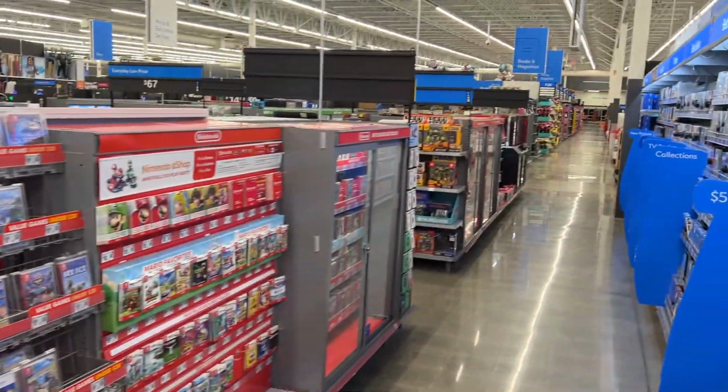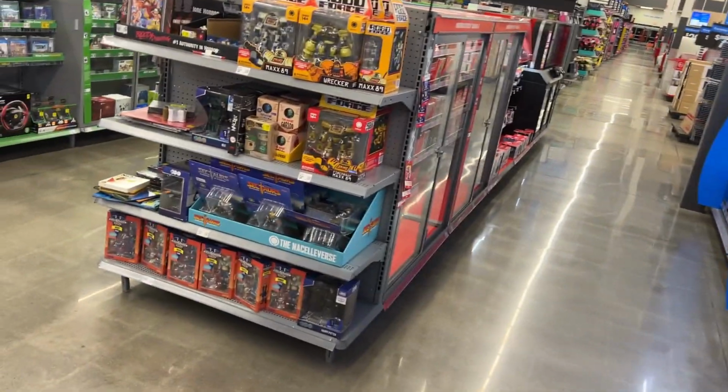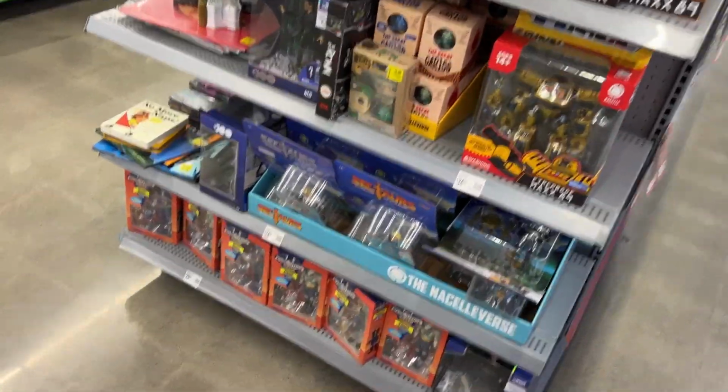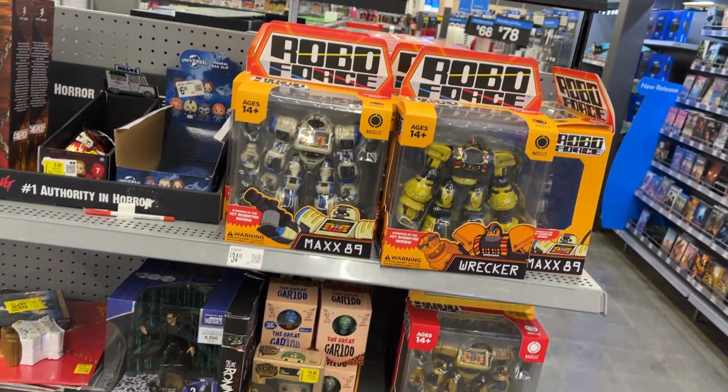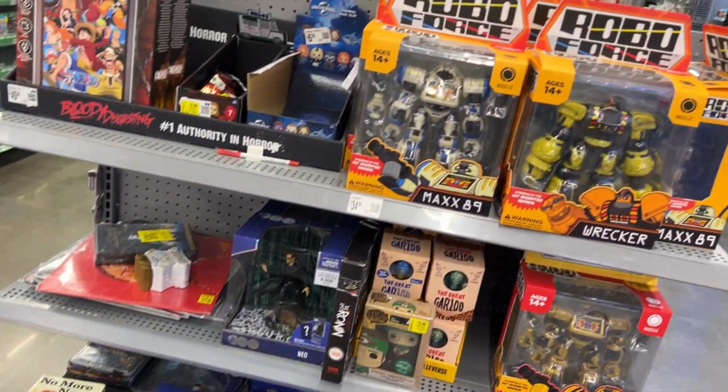They do have the nacelle end cap up there. Now, this stuff, sadly, any Walmart in my area that's got this, it didn't sell very well. The Sectars, the Biker Mice, or these Roboforce, but these have been hitting some pretty good clearance in some places. I'll scan this stuff as well, but let's turn the camera off now and let's scan a few things.